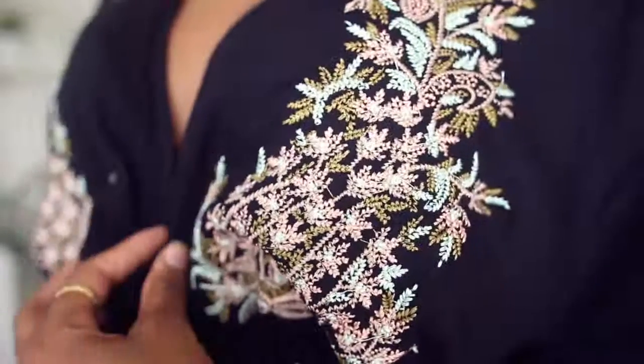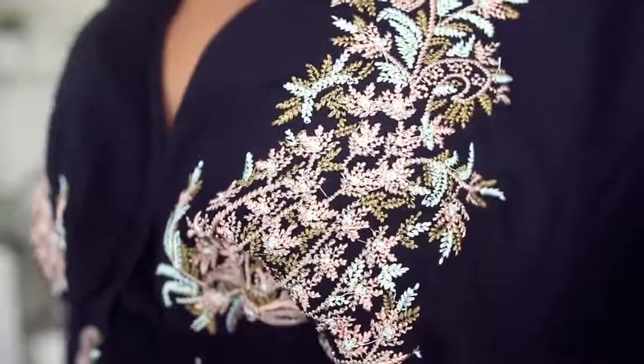So I ordered it because I wanted to pair it with maybe shorts or skirts. I really like the quality of the embroidery that it has on it, and I just like the overall fit of this. The style is so me.